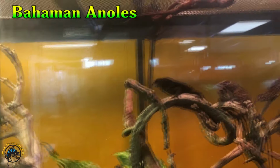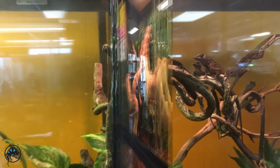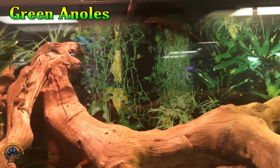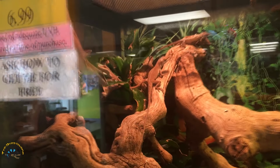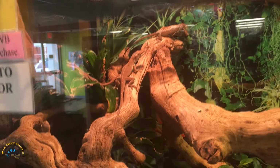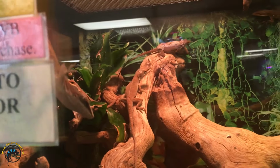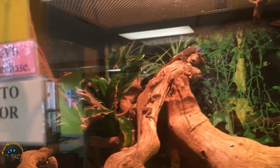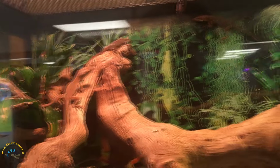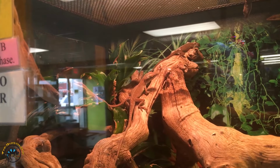And then of course we have all of our different anoles. We have Bahaman anoles right here, and we have our green anoles over here. All these guys, you can keep one in a 10-gallon tank very easily. You could probably keep two or three in a 10-gallon. Both species have practically the exact same care, and they look a lot alike, but they do have a difference in color. These are really popular pets if you need to keep a small tank in your house or in your apartment.